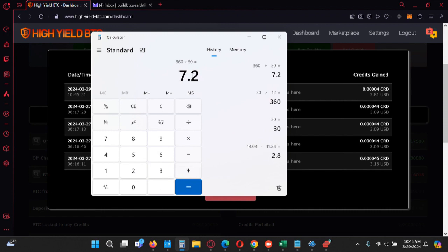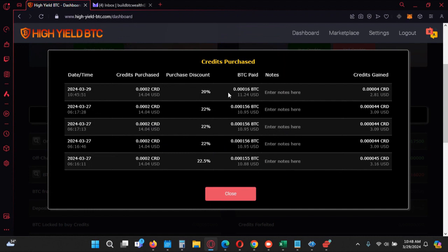And we are essentially 7xing our investment. Where else are you going to go to get this type of return? It's just not going to happen. You are essentially turning $50 into $360 within a year's time. And it will likely be more than this, because as your Bitcoin positions grow, you will have more Bitcoin to come back into the marketplace and make larger purchases over the course of time.